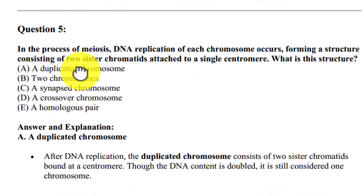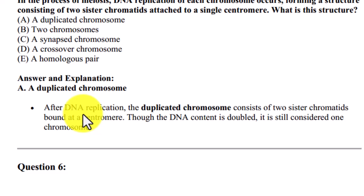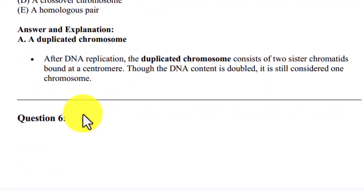In the process of meiosis, DNA replication of each chromosome occurs, forming a structure consisting of two sister chromatids attached to a single centromere. What is this structure? A duplicated chromosome, two chromosomes, a synapsed chromosome, a crossover chromosome, or homologous pairs. A duplicated chromosome. After DNA replication, the duplicated chromosome consists of two sister chromatids bound to a centromere. Though the DNA content is doubled, it is still considered one chromosome.